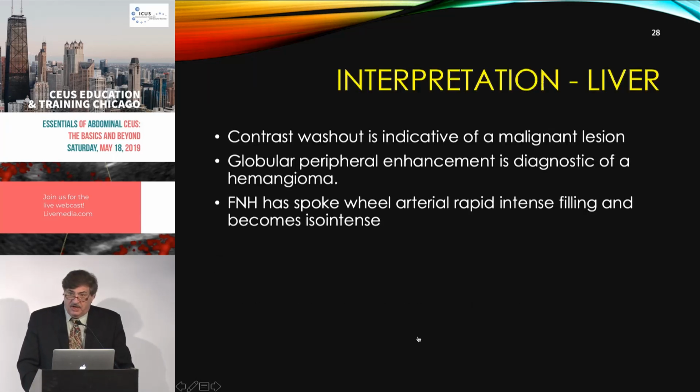We're going to go over organs in detail. I'm just going to briefly go over to set the stage. We'll go over these in much greater detail. But in terms of liver, contrast washout is indicative of a malignant lesion. Globular peripheral enhancement is diagnostic of a hemangioma, as it is in CT and MR. FNH has spoke wheel arterial rapid intense filling and becomes iso-intense.